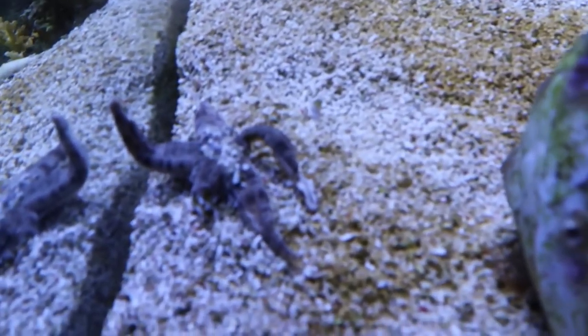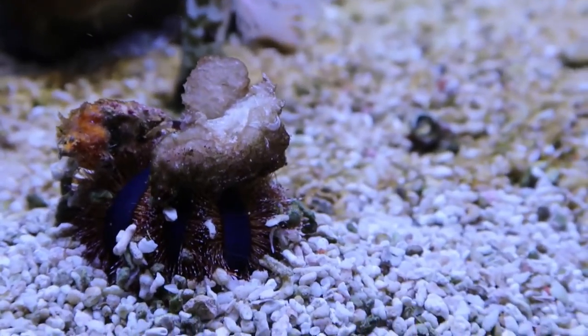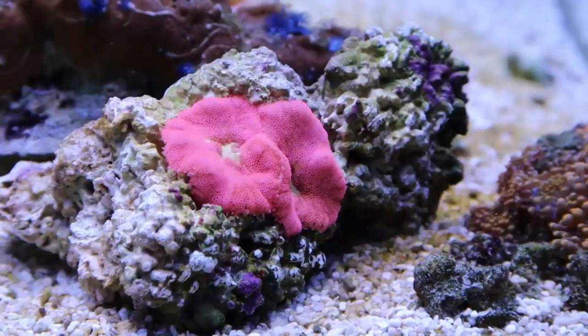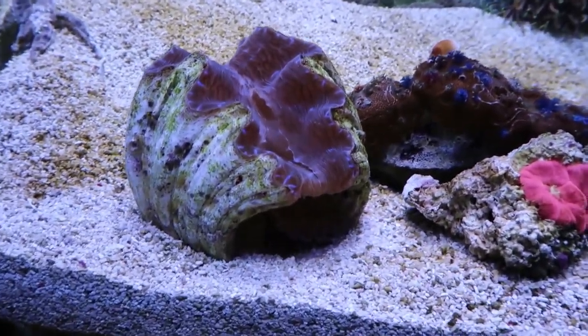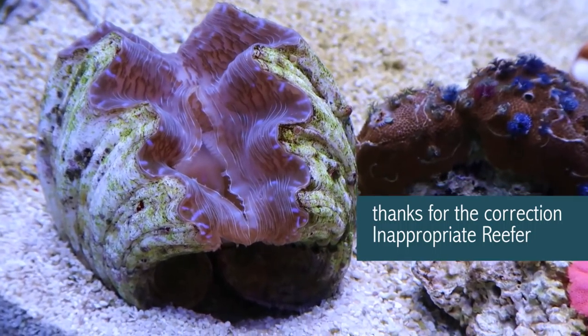I don't know what's going on with my luck with the sand sifting sea stars, but it seems like I just can't get them to survive. Sand sifting sea stars should be really durable. This is the red tuxedo urchin, which you guys didn't see last time. I couldn't quite find him. My two red mini carpet anemones are really beautiful. And I think I stand corrected on this clam. It's actually a hippus clam. Thanks for the correction on the comment last night.